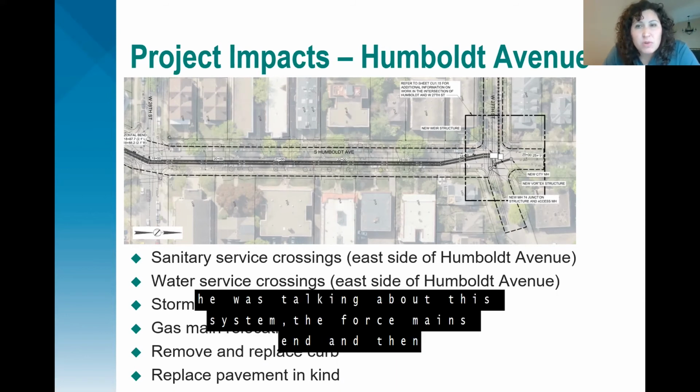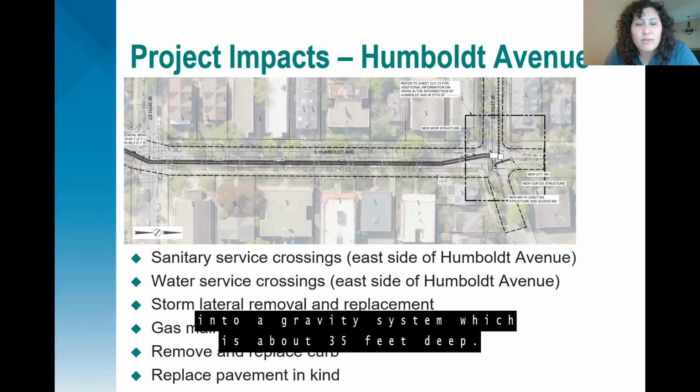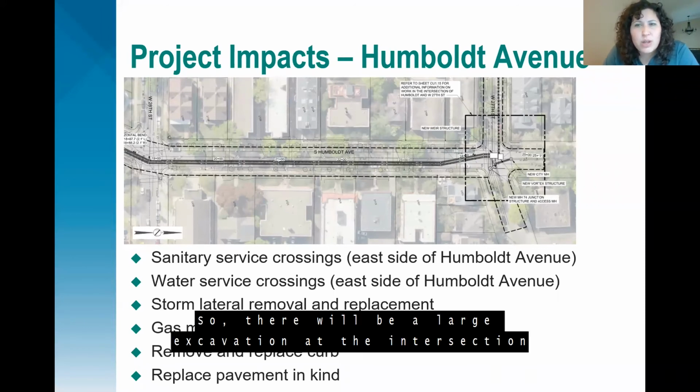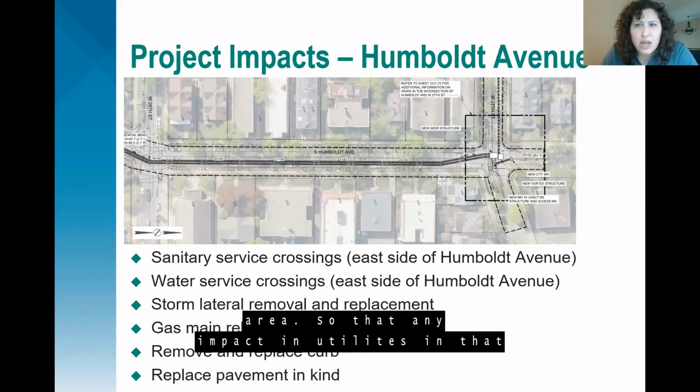And as Chad mentioned when he was talking about this system, the force mains end and then it transitions from the pressure system dropping down deep into a gravity system, which is about 35 feet deep. So there will be a large excavation at the intersection of Humboldt and 27th. That entire intersection for a period of time will be closed. The excavation will be 35 feet deep. So the contractor will use some kind of a retention system so that they can minimize the size of that excavation and try to minimize the impacts to the area.